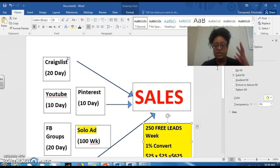So anyways, my whole point is that you see all these different free lead strategies. It does not take a lot of time. You just have to have a routine that you do every day that allows you to incorporate these free strategies in so that you can get eyeballs on your capture page.